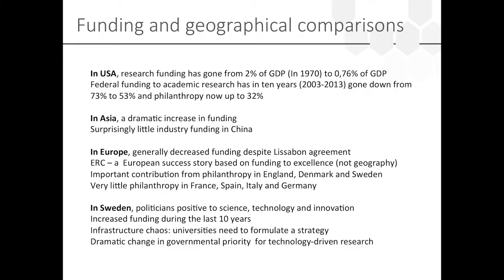We had a long session yesterday about funding and geographical comparisons, and it was interesting to compare the different regions. We had a presentation about the United States, and it's very interesting for me, I didn't know that the funding has gone from 2% of gross national product down to 0.76% in relatively recent times. Also, what I find very interesting is that federal funding to academic research has gone down from 73% to 53% in only 10 years. And philanthropy is now going up very much, and it's now up to 32% of the funding, according to what we heard yesterday. So that is relatively dramatic.